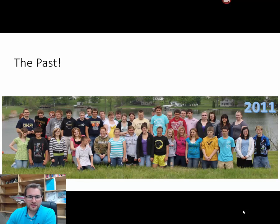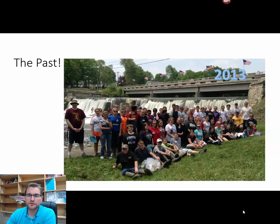This is the group that started us off in 2011. So approximately 6 years ago, we started Salmon in the Classroom here at Fulton Schools. At that time, we released our salmon below the spillway at Rainbow Lake. Since then, we have transitioned and we have moved to the spillway at Hubbardston. That project has grown exponentially since we started it.